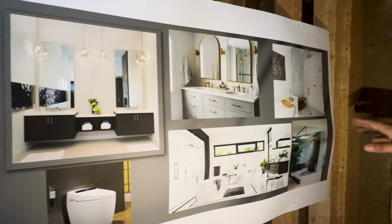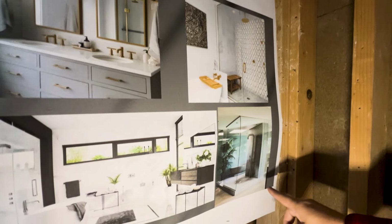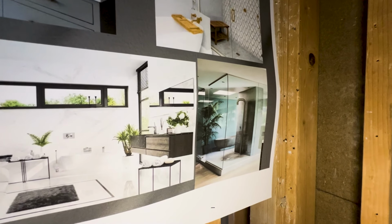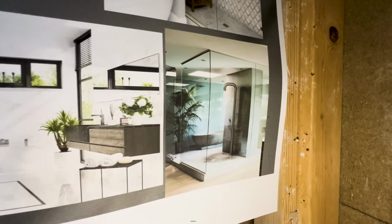And then the showers we're looking at is this gorgeous gold unit overhead, or even something like this, which I think is interesting, which is basically a big pipe coming up over and then spraying into the shower. It's a very modern, unique style and take on everything.